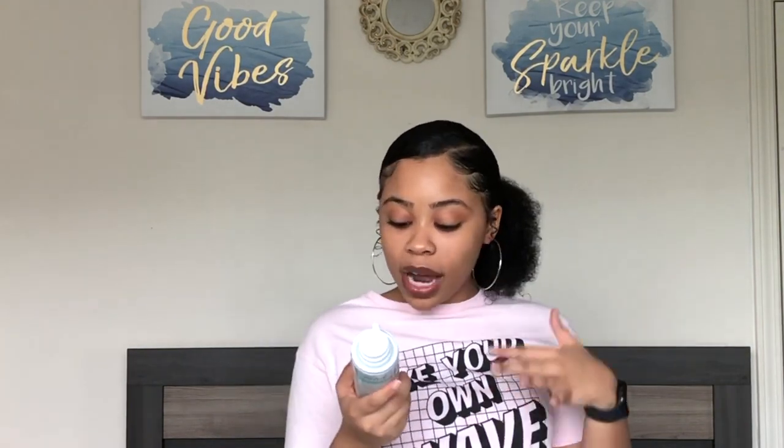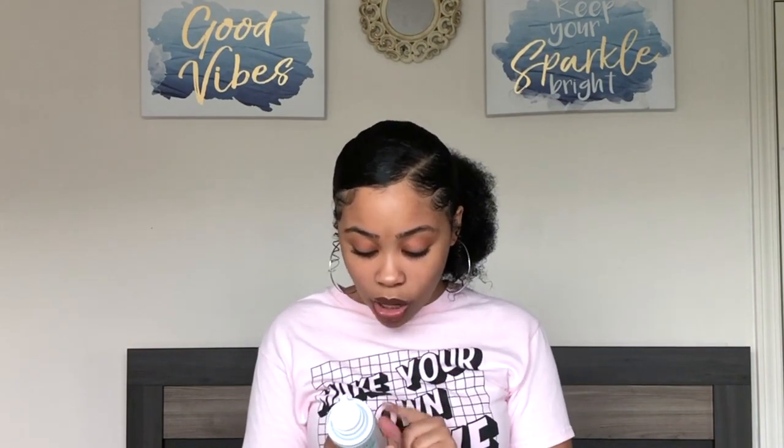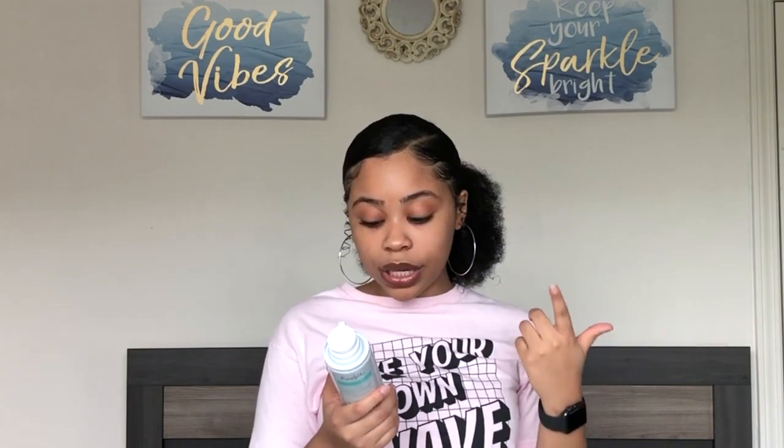And then I got this Pure Silk Shaving Cream, which is also another name brand. And this is ultra sensitive. So if you guys have really sensitive skin, you like to shave your legs or your arms, this shaving cream really, really works. I have one already. And it's fragrance and dye-free for reduced irritation.